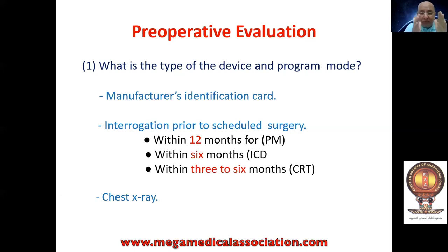Within 1 month of the pacemaker, it is integrated well, and the battery life is okay, everything is okay. But this time is lower with ICD and CRT. For them, 6 months and below is the time. So 12 months for the pacemaker, but 6 months and below for the ICD and CRT.